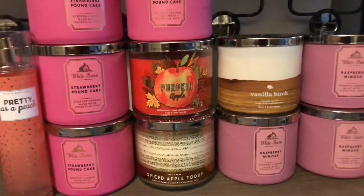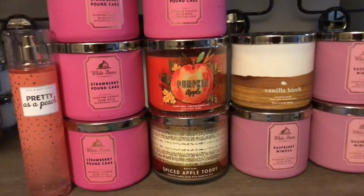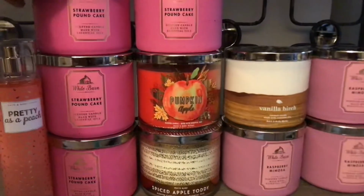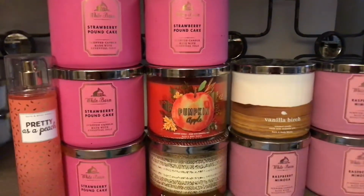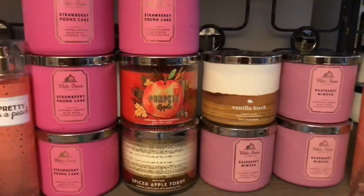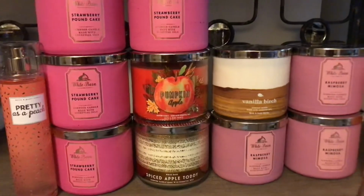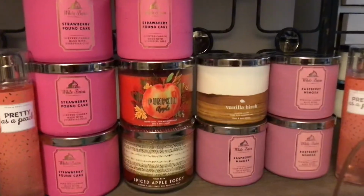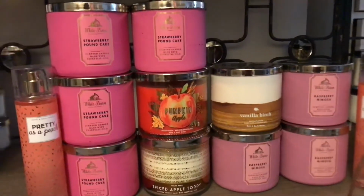And I got two more other things, but they're in another bag, which I'll show you in just a second. But let's just jump right into the candles because this is what I'm excited about. So like I said, the candles are $11.95. If you were able to also take advantage of the 20% off coupon, they would be even cheaper. Unfortunately, I did not have a 20% off coupon. I don't know what that is about, but $11.95 is still a good enough deal for me.